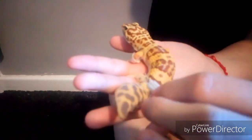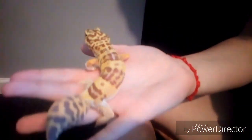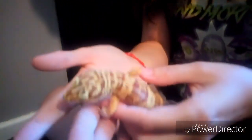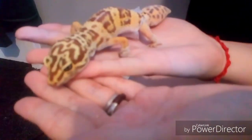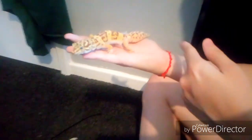Bless her. But she's quite good with it. She freaks out occasionally. Oh, she's absolutely stunning. The toes we have to be careful with, because with geckos, if you pull the shed, their toes can come off, so you have to be very gentle. Put her on the ground so you can see how the deformity is.